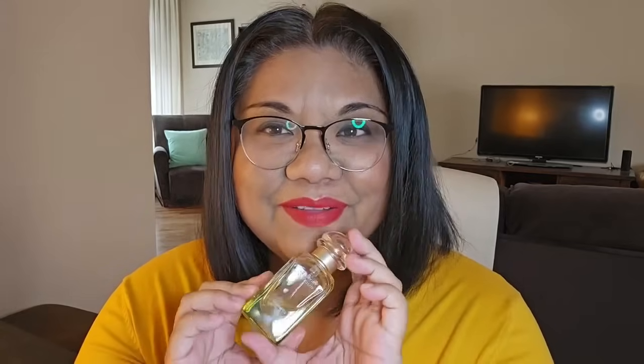The main note is kumquat, but there's also jasmine and mint and green sap in this one. This one reminds me also of a tart orange, maybe some grapefruit as well, just some mixed citruses. There is something very, very special about this one. It just has this really nice bite to it that is very, very refreshing, especially when it's super hot outside. Spray this on and it's just like an instant cool down for me, and I absolutely love it.